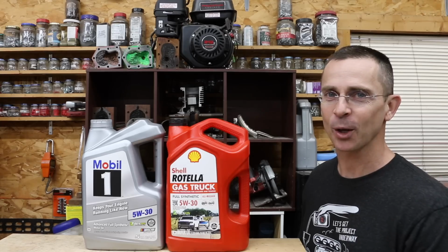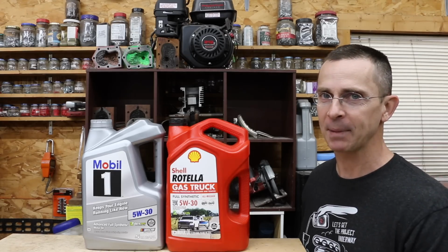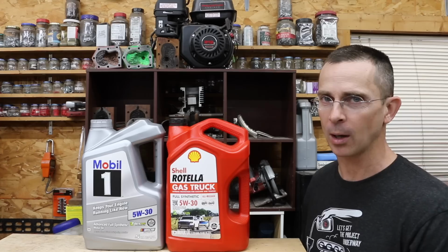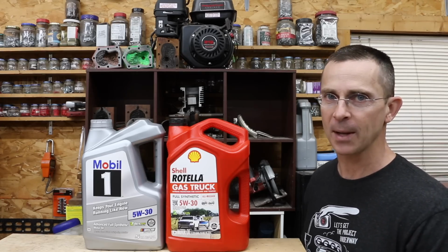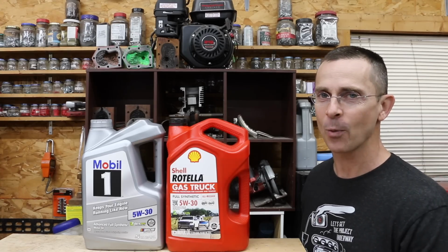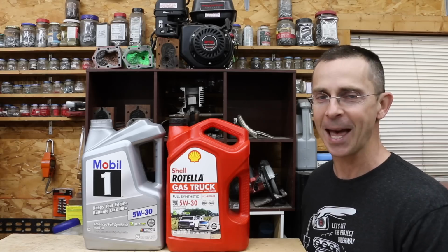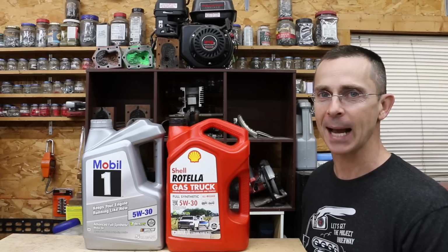While Mobil 1's a very good oil, in my opinion, the Shell oil is even better. As we saw in the lab testing results, it's a very pure oil. It's also slightly better with regard to flash point. Low temperature performance in the testing that was done shows that Shell did better. So overall, would I use Shell motor oil? Absolutely. Mobil 1 is a good motor oil, but in my opinion, Shell Gas Truck is slightly better.